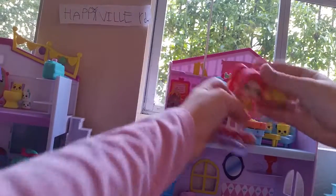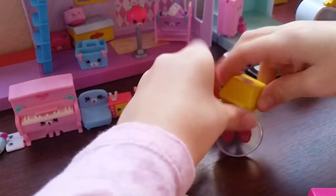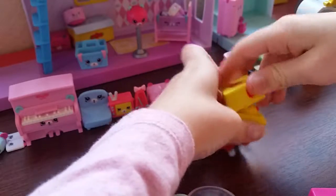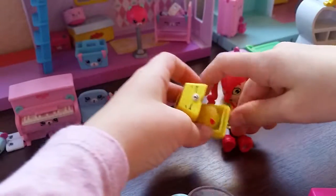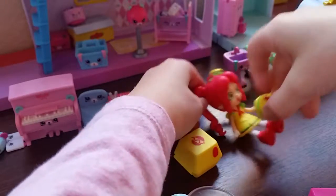I'm gonna eat my cheeseburger. Yum. Cheeseburger. Cheeseburger. Yum.